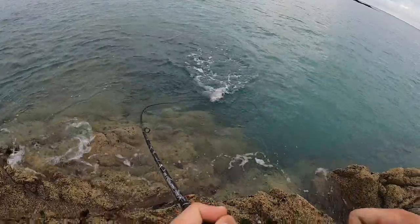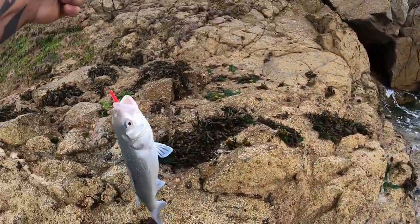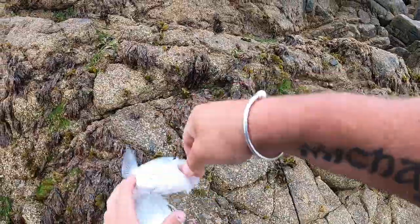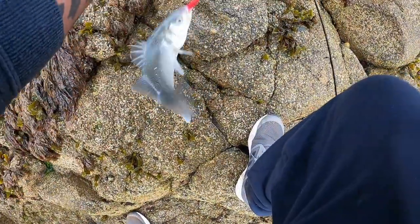Well, guys, look at this. Third cast in. Lovely bass. Hey, happy days. That's a beautiful bass, that. I'm well chuffed for that. Come on, mate, calm down. You're all right. You're all right, mate.